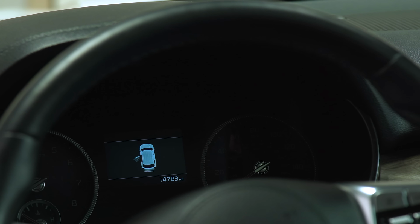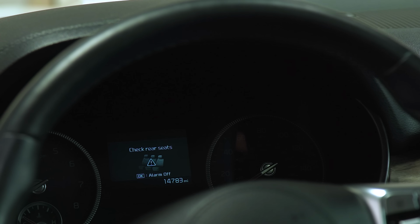Forward collision warning, automatic emergency braking with pedestrian detection, lane departure warning, lane keeping assist, blind spot warning, and rear cross traffic warning come standard on all Telluride trims. There's also a rear seat reminder for children and pets.